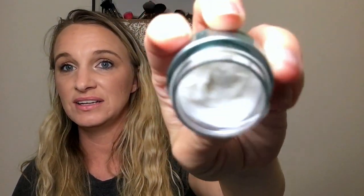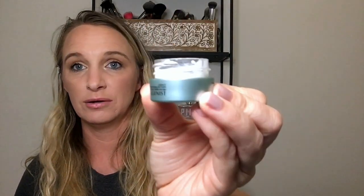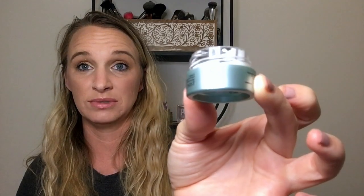And then one of the last products. So this is my eye cream. I definitely used a lot more of this since the last time. It was full almost completely to the top. So I'm doing pretty good on this.